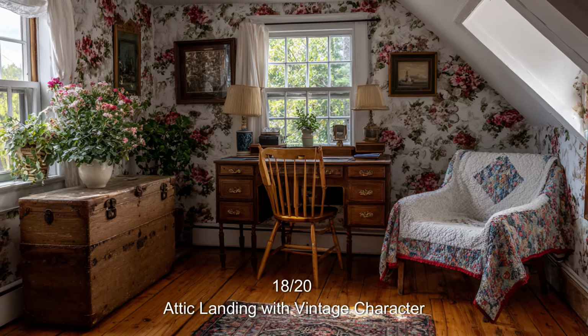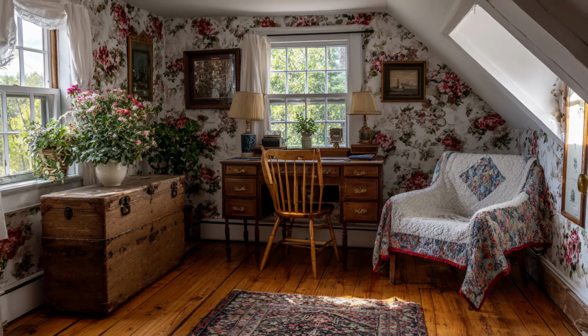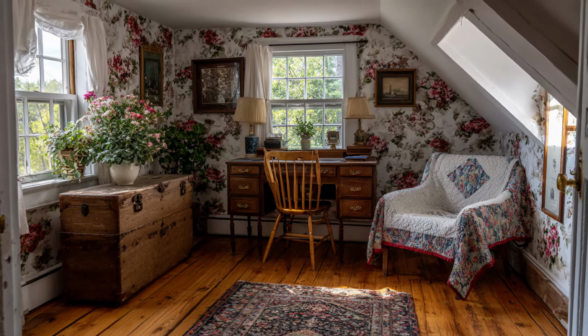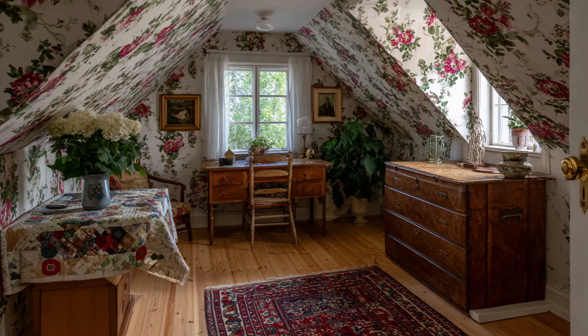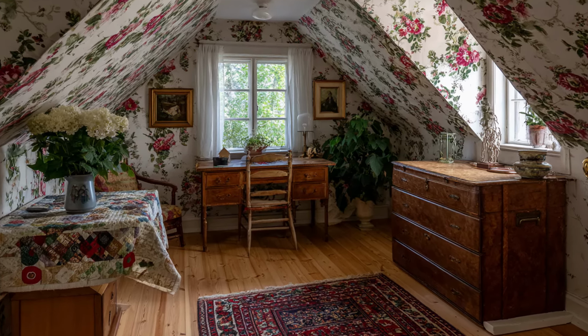Upstairs, the attic or landing area invites pause. Sloped ceilings, a tiny writing desk, and floral wallpaper fading in the sunlight. Old trunks, worn rugs, and maybe a handmade quilt tossed over a chair. It's a perfect blend of function, nostalgia, and bohemian wonder.